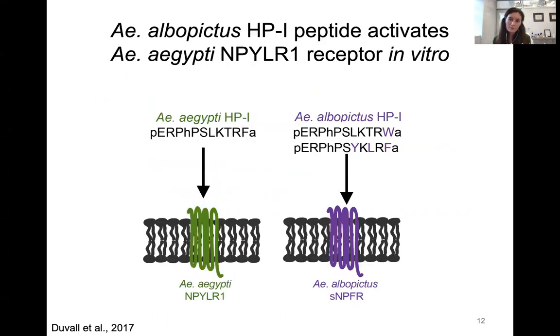Now, I described to you this male-derived HP1 peptide in Aedes aegypti. Aedes albopictus have their own version of the same system. In both cases, the males make these HP1 peptides. Aedes albopictus actually makes two versions of the peptide. And in vitro, these peptides are capable of activating cognate receptors in the female of their same species. But one really interesting finding that we made was that these albopictus-derived peptides can crosstalk to the aegypti receptor. These studies were done in vitro, but it's a really intriguing mechanism for how satirization may work. Those albopictus male peptides may be biologically active in aegypti females.